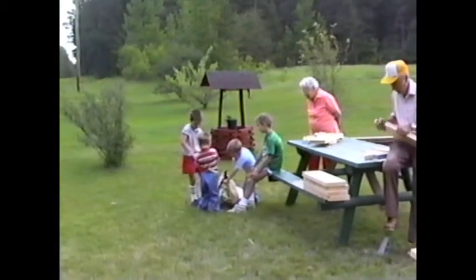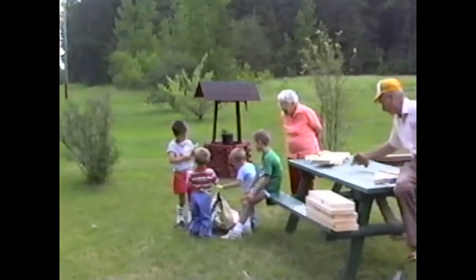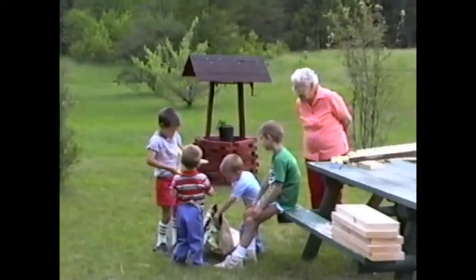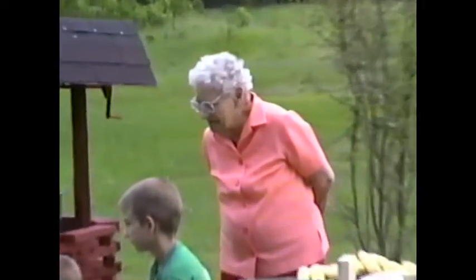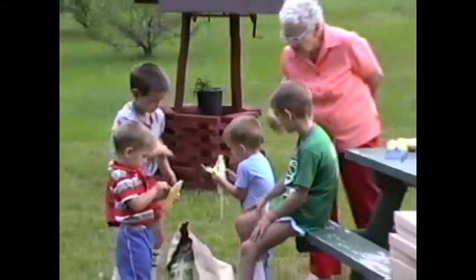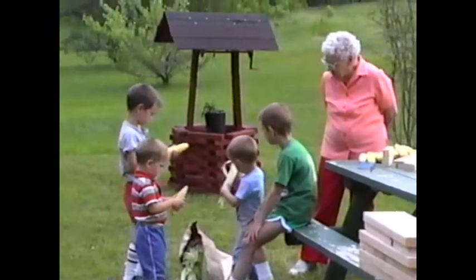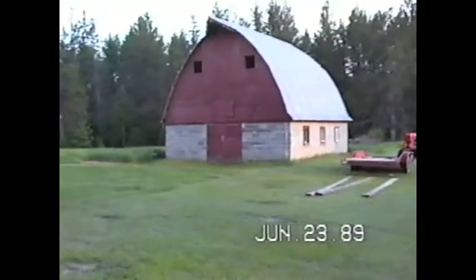We've got a corn husking bee in progress here. And Ben and Thane and Joseph and Jansen. And Grandma is supervisor. Are they doing a good job? They are doing a good job. Getting all the hairs off too, see? I'm helping the baby.